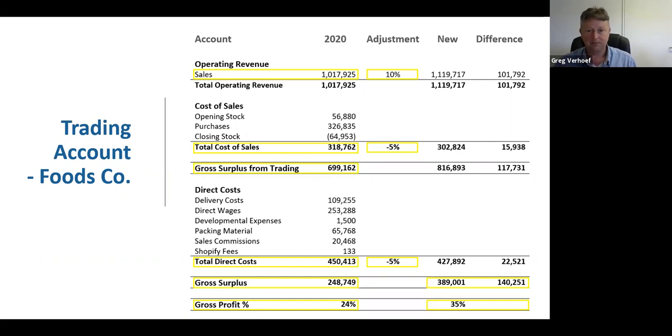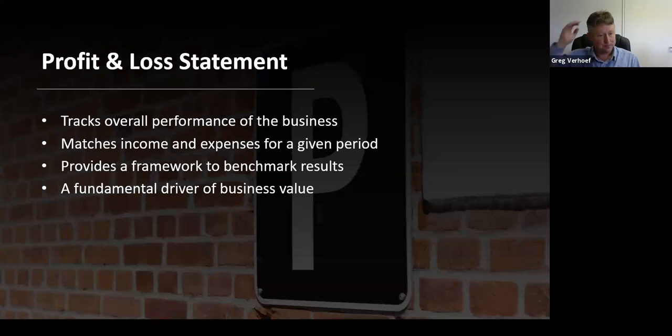Okay, so profit and loss. It's our trading. We talked about trading as a section of the business, up to that gross profit line. The gross profit is before overheads. So our profit and loss statement brings everything together. We now have our sales, our cost of sales, and all the overheads coming into that. It's for a particular period. And also remember, it's not the same as cash.